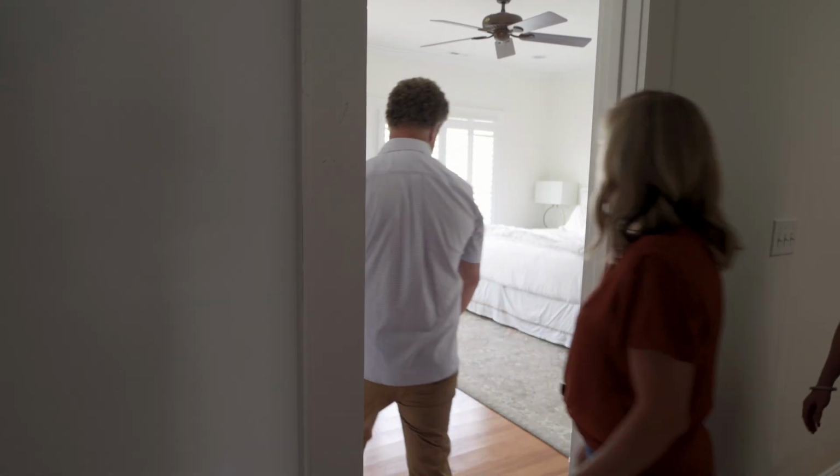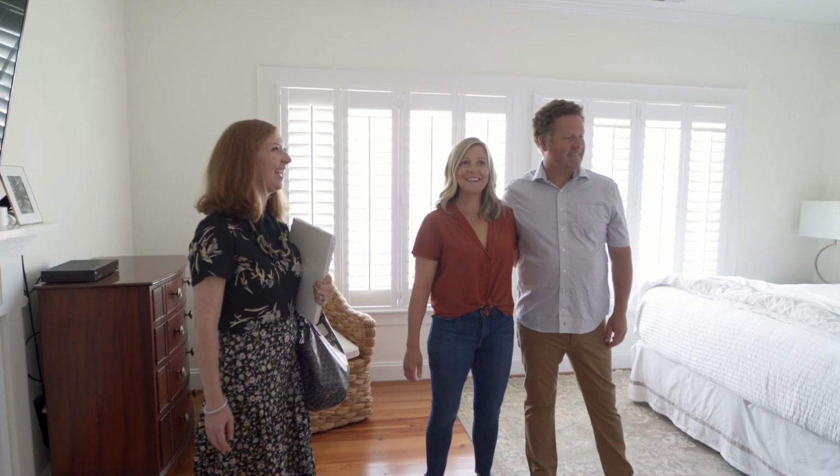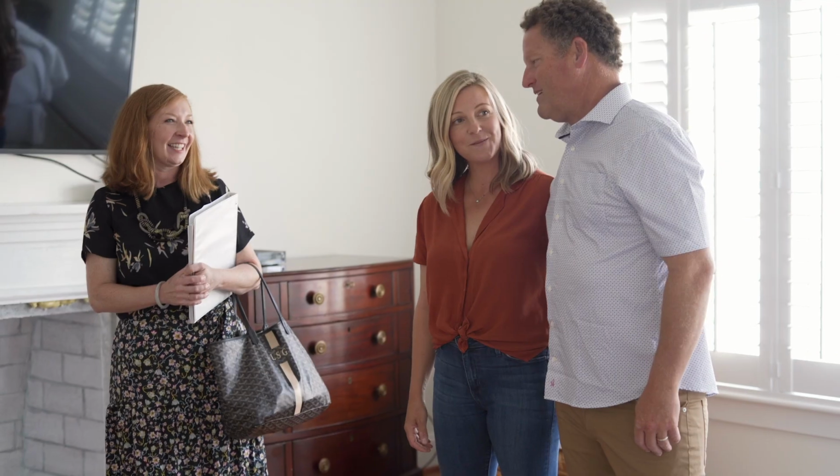Hello. Show me this dream room we're gonna make happen. So this is the master bedroom. Gorgeous. Thank you. Love it. There's lots of dream room potential in here. Yes, we hope. We're excited.